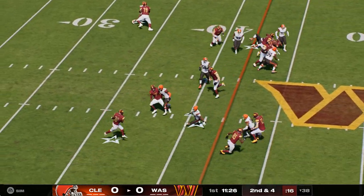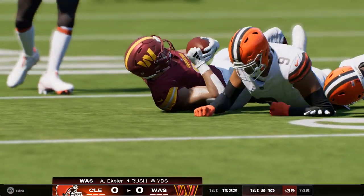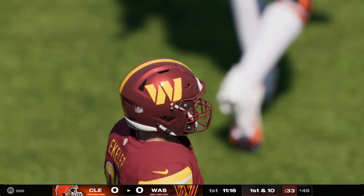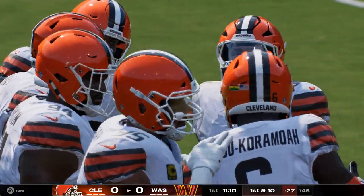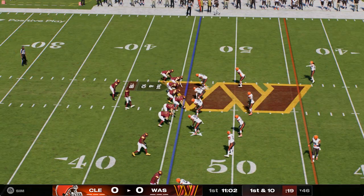Takes off right out of the read option. First carry now for Austin Ekeler. And he'll pick up enough to move the chains. That's a run that you'll take the result in the NFL every time. A nice play, a solid gain, but it's also a run that you know you may come back to, because if you were that close to breaking off an explosive one, you really break the backs of the defense.